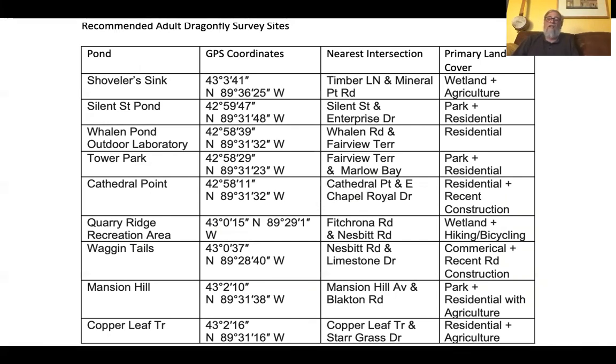And then also the whole idea is to find a spot that's convenient for you that you can get to with some regularity. And so we don't want to have you having to drive out to a bunch of different places, but we do have some recommended spots. And the next slide.